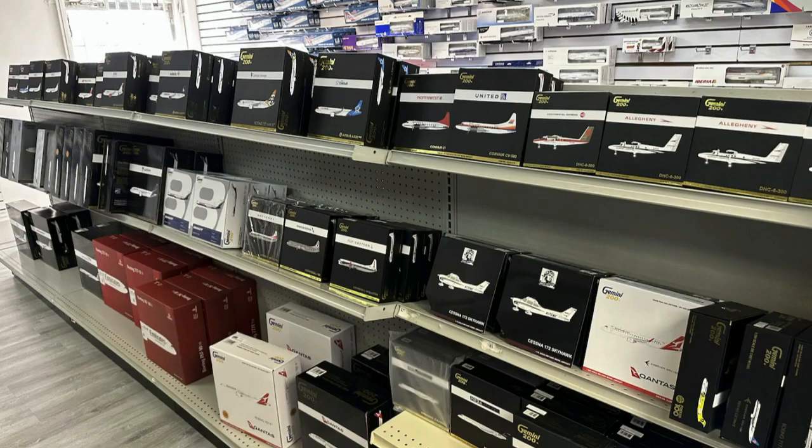As you can see, they have a wide array of GeminiJets aircraft, as you would expect. They have both 1-400 and 1-200. Their 1-200 offering, since the boxes are so big, are laid out here in the middle of the store on the south side, and on the north side in the glass cabinets they have the majority of their 1-400 aircraft, as you'll see here momentarily.